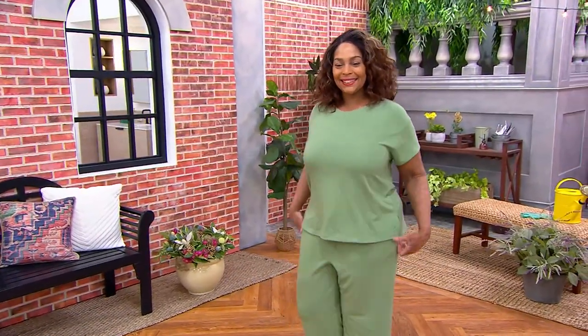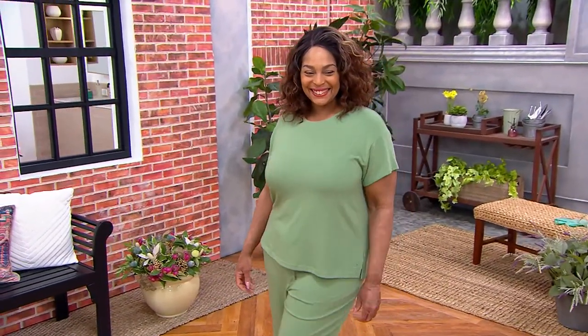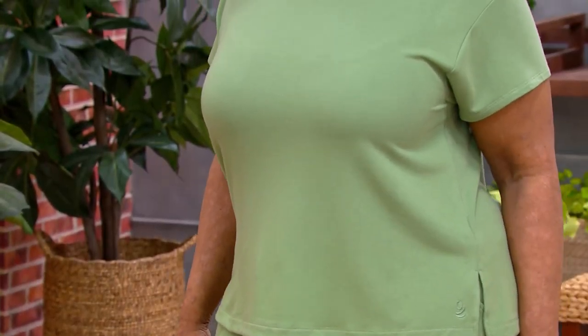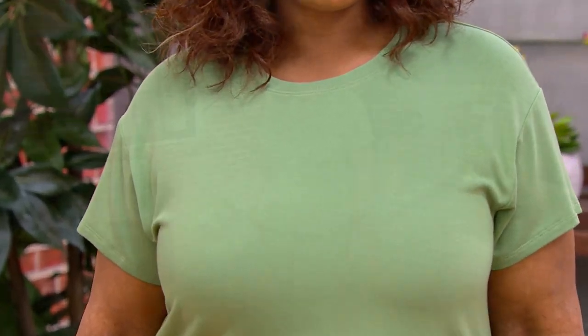$34.45 is the clearance price. But do what Angela's doing. She paired it with the crop pant in that seagrass green. And it's very chic. It's a great lounge set for days when she's just at home. Maybe you have some days where you go into the office or some days where you're running more errands. And other days you might spend most of the day at home.